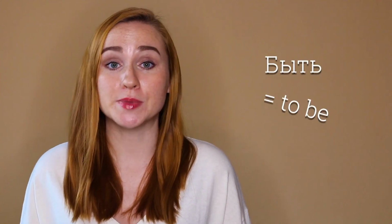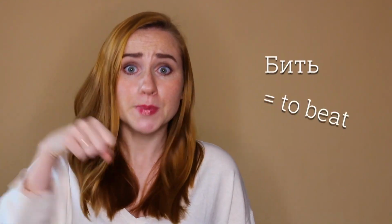Why is it so important? Because in Russian, it affects the meaning sometimes. So if you pronounce it too hard or too soft, you can make a completely different word. Take a look at these examples. The verb быть means to be, and the verb бить means to beat someone, to punch.